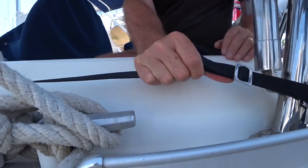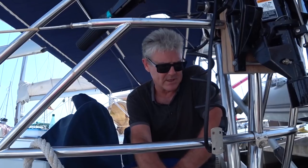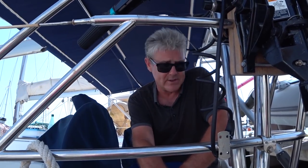So all in all, I'm happy with the way this jack stay is attached on the port side, and we'll reproduce something very similar on the starboard side. I think what we'll do there is we'll attach the aft end of the jack stay onto the base of the stainless steel davit, and that should do the job for us.